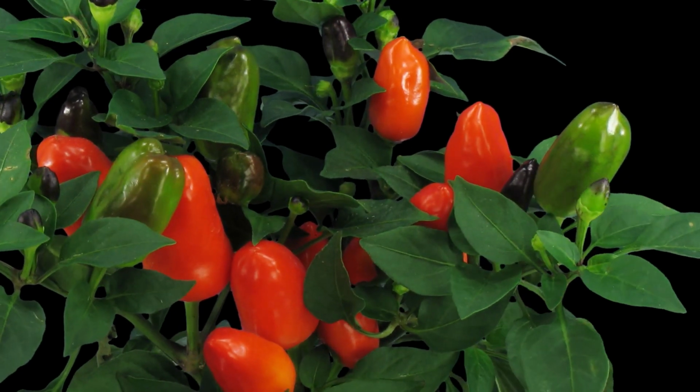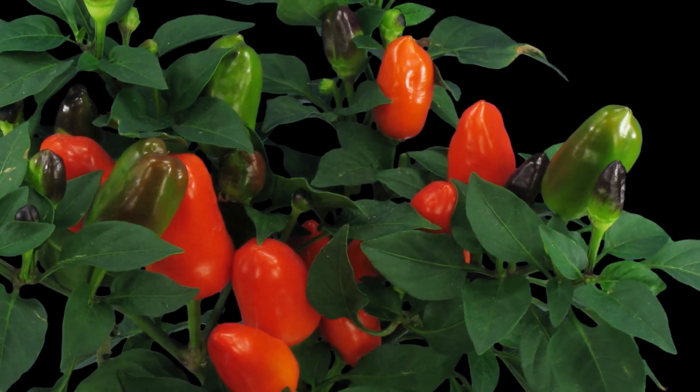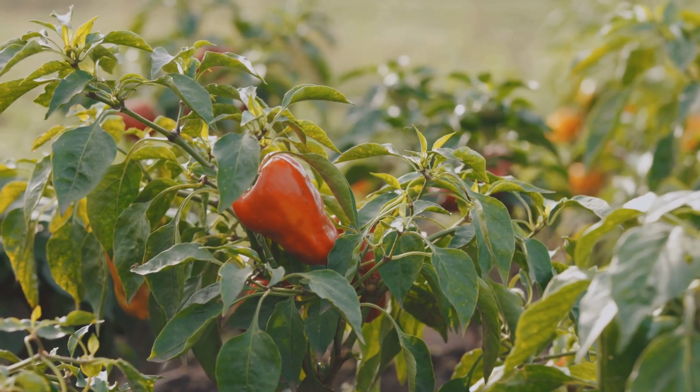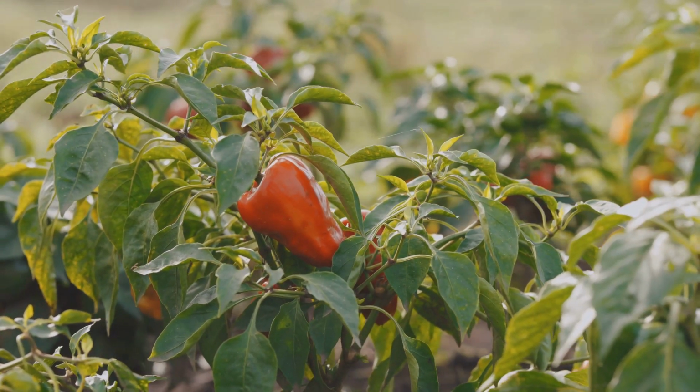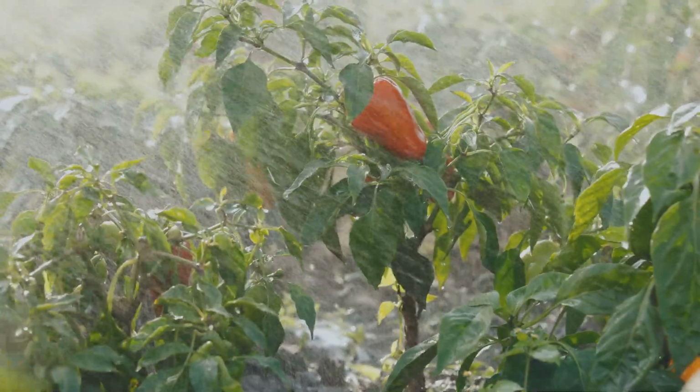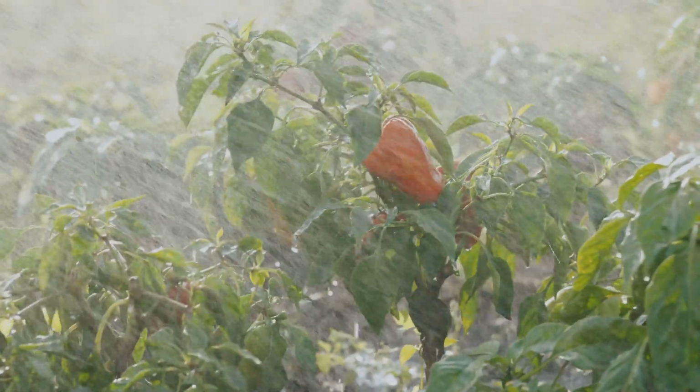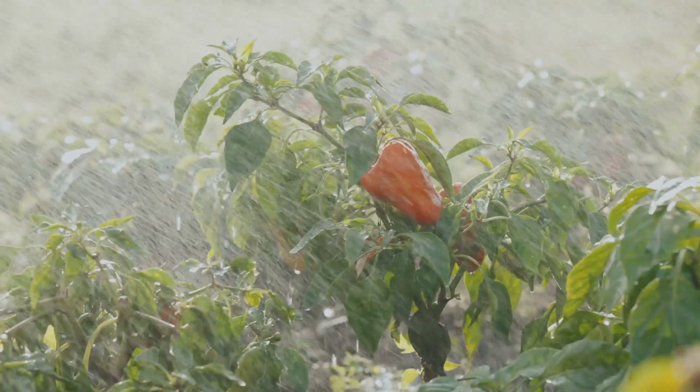First up, blossom end rot. This is a common physiological disorder that affects peppers, tomatoes, and other fruiting vegetables. It's characterized by a dark, sunken, leathery spot on the blossom end of the fruit. Blossom end rot is caused by a calcium deficiency, often brought on by inconsistent watering or fluctuations in soil moisture.